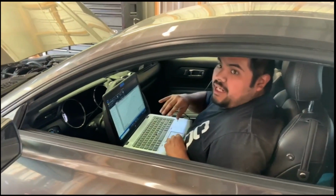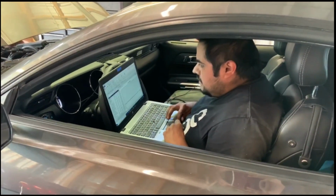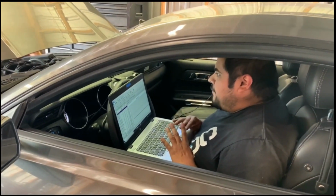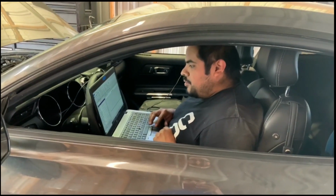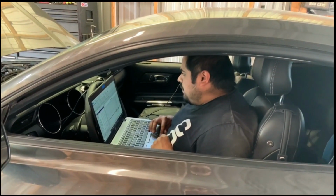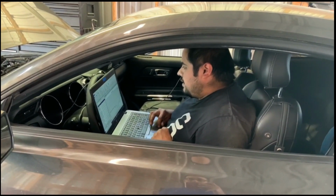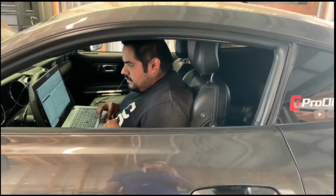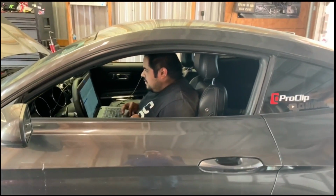A small little comparison. But now that we know everything's 100%, cool. We'll go ahead and I'll review it, and see if it's ready for a full-on pull. I just want to make sure that there's no knock activity, nothing like that, no inconsistent fueling. That's what I'm about to look at.